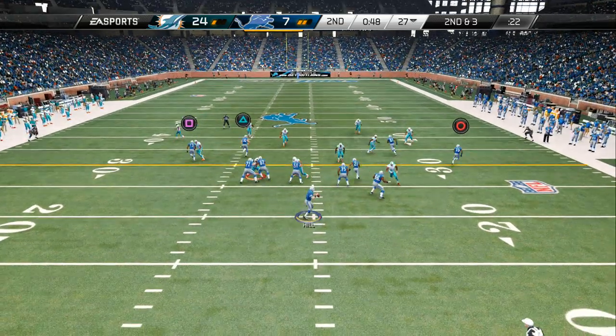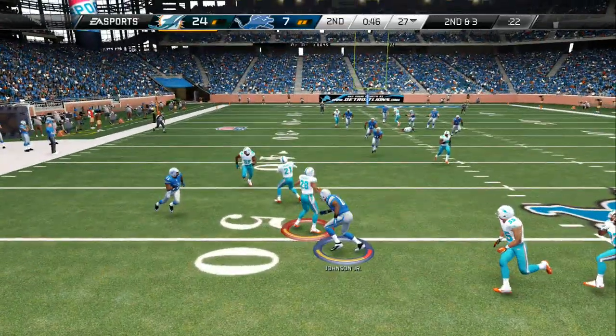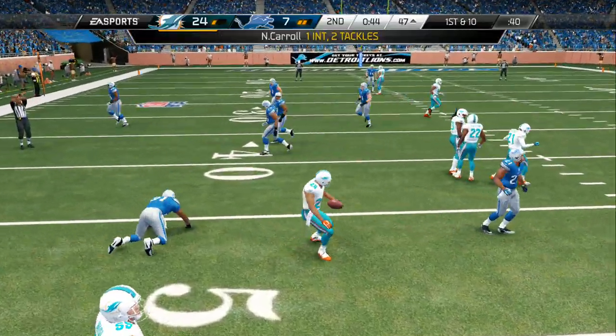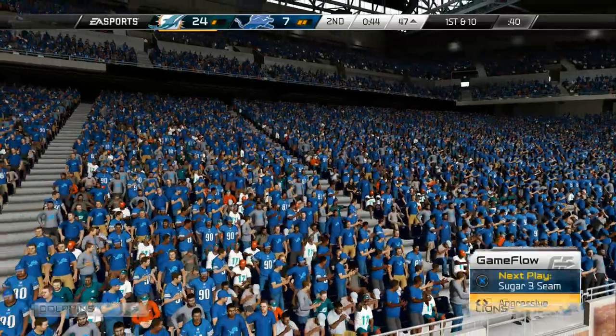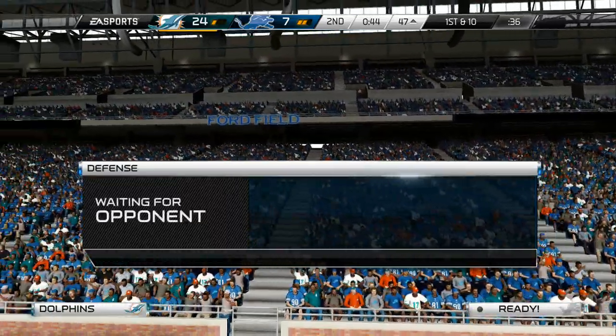Reggie Bush is in the backfield. Throws to the right. Interception. Bringing the play to an end. That was a terrible throw by the quarterback. When you're off target like that, you deserve to throw an interception.